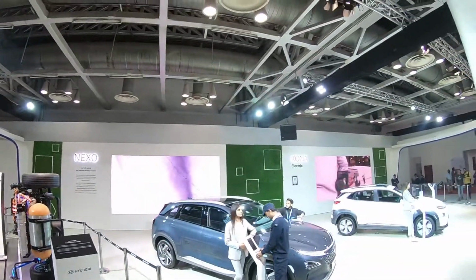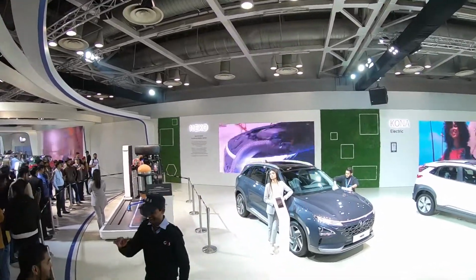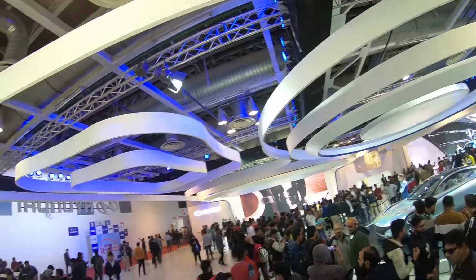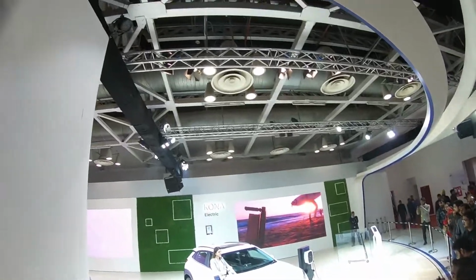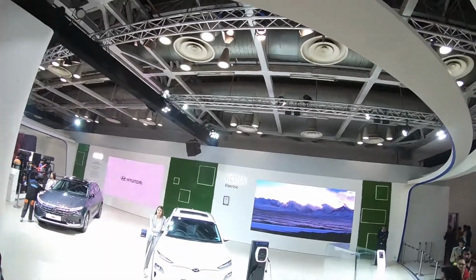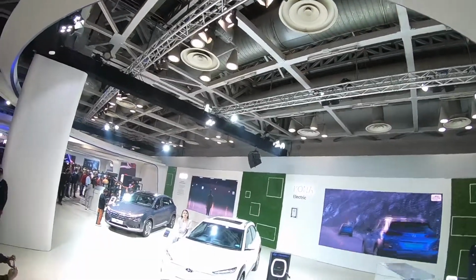Here is the Hyundai Kona. I hope this is the Hyundai Kona right now. No, this is not the Hyundai Kona again. They just showcased one Hyundai Kona that I remember and liked, which is an electric vehicle. Other than that, they showcased everything almost the same. So this is the Hyundai Kona here, if you can see. I still don't know which car is that. Maybe you will know. So leave in the comments which car is on the left hand side of the Hyundai Kona.